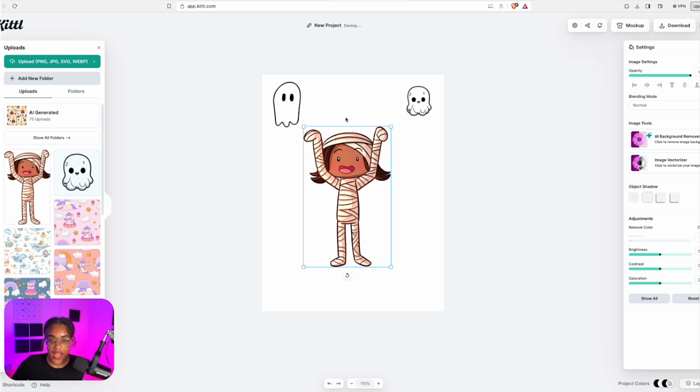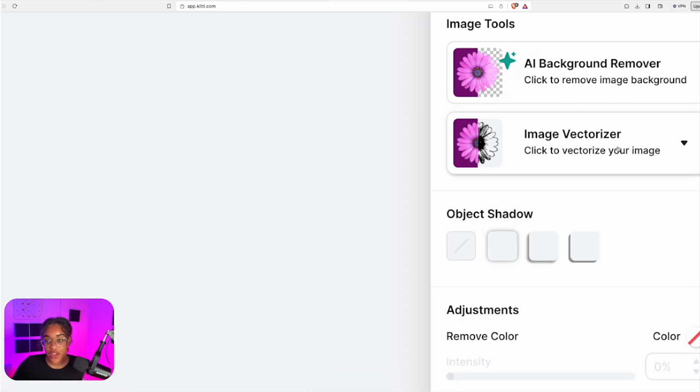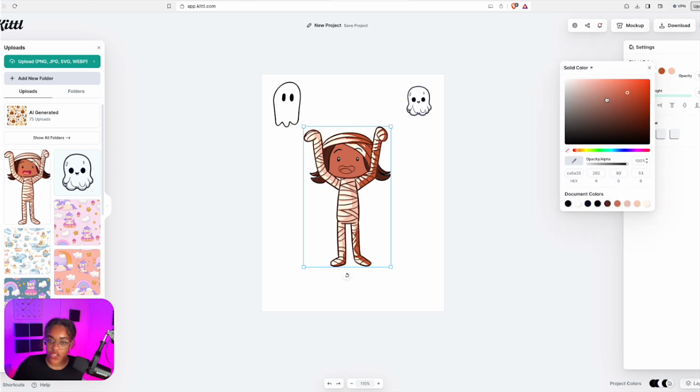Because this is an image, I actually can't edit any of the individual colors, which is annoying. Kittl actually has this feature called Image Vectorizer. So you can upload your images and then press this in order to turn it into a vector image. That way you can actually edit the colors. You do have to play around with it a little bit because sometimes it doesn't give you exactly perfect results each time. So just play around with it, but let's click vectorize image. Well, there you go. It turned it into a vector. And now we can edit each individual color. Do you see that? So that's a really, really cool feature.